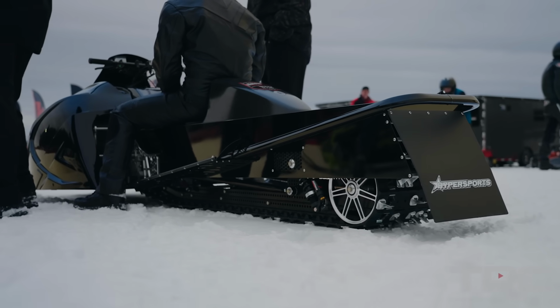So it's been a progression. Back then those sleds only made maybe 600-700 horsepower. And now with the new technology, new engines, new standalones, everything has been able to push it that much further.